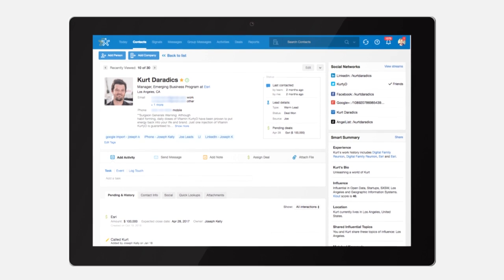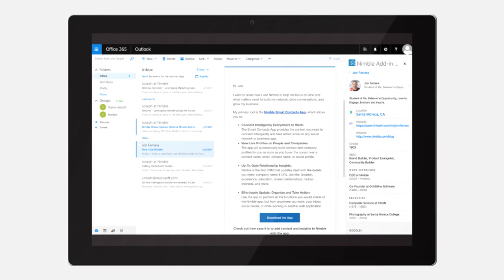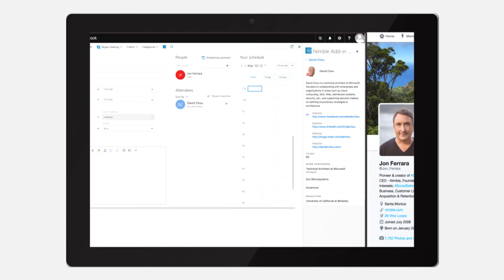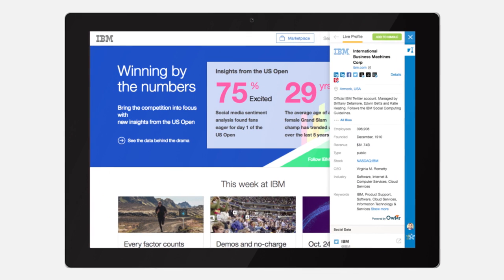Nimble works for you everywhere you engage and automatically builds your CRM by syncing your team's Office 365 contacts, emails, calendars, and social history into one unified relationship manager. Now you and your team can stay on one page when you're building critical business relationships, making it easier to connect with prospects and grow your business.